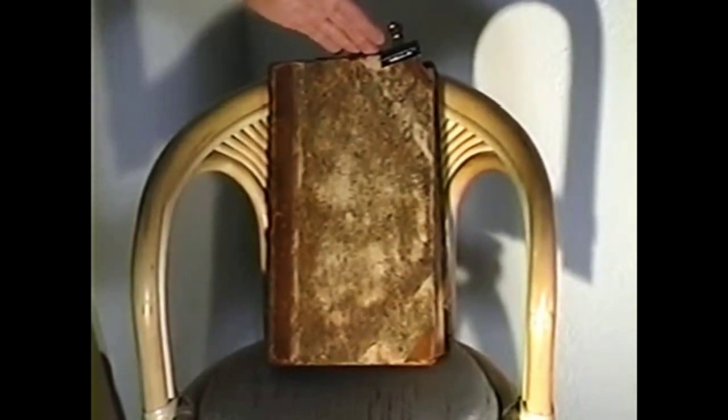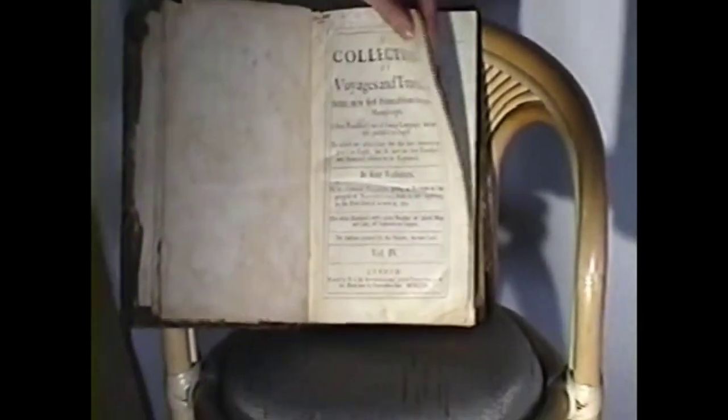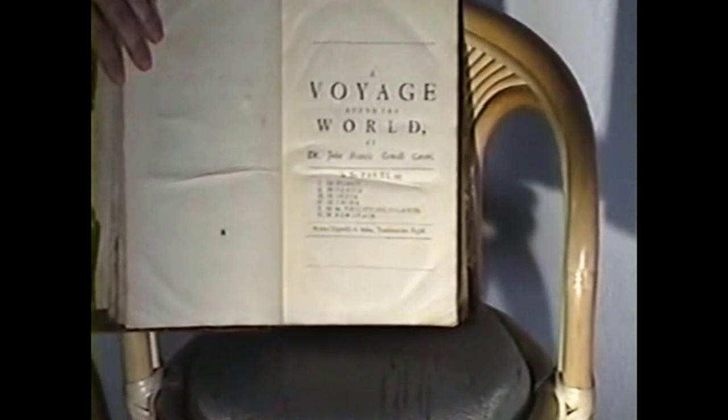Now we're going to show you an old book. This is a very old book. It's almost 300 years old. We're showing this because many of our scholar friends wanted to see this when they found out that it was in the collection. Voyages and Travels in 4 volumes. And if we can see the date down here, 1704. A Voyage Round the World by Dr. John Francis Gemelli Carreri.